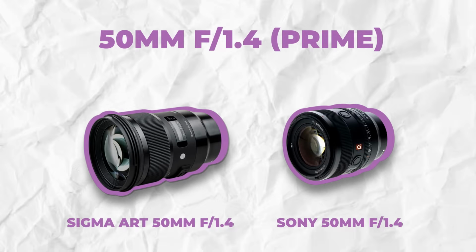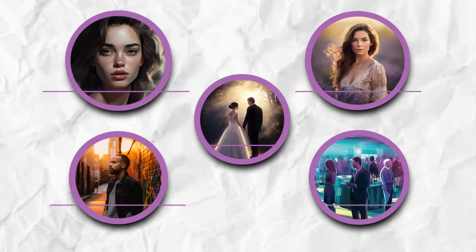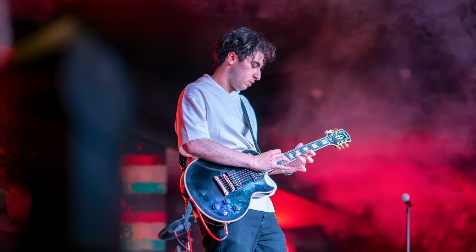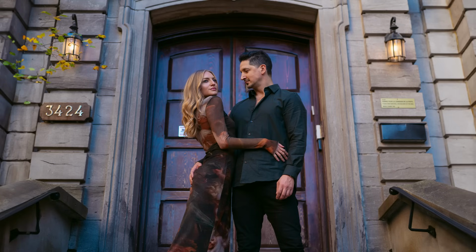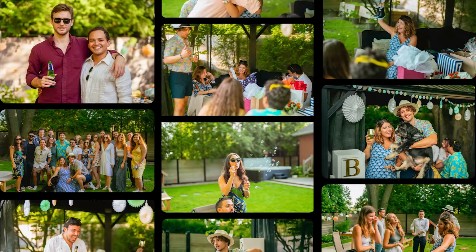And let me tell you, this thing is a workhorse, especially for any type of photography or videography involving human subjects. Personally, I've relied on this lens as my go-to for the majority of my fine art portraits, weddings of all shapes and sizes, live music shows, maternity shoots, both formal and informal events, couples engagement photos, corporate headshots, as well as to help capture special moments with friends and family.